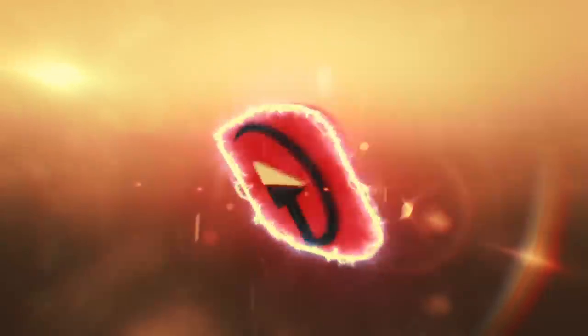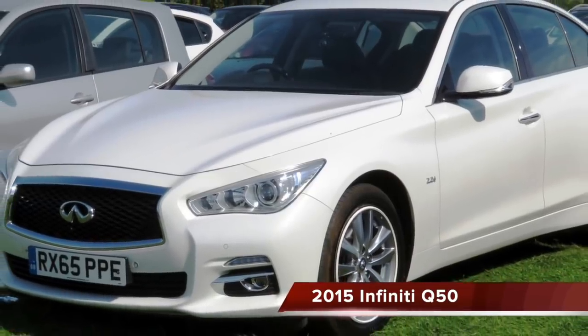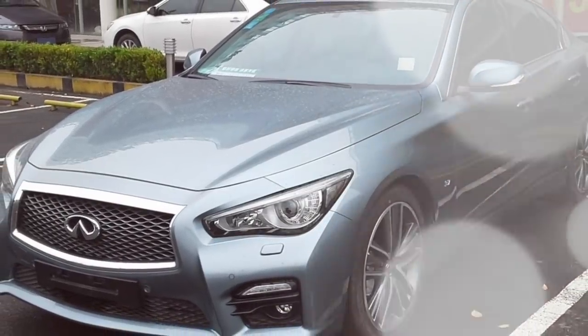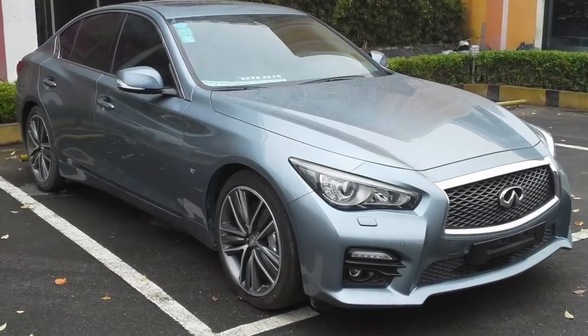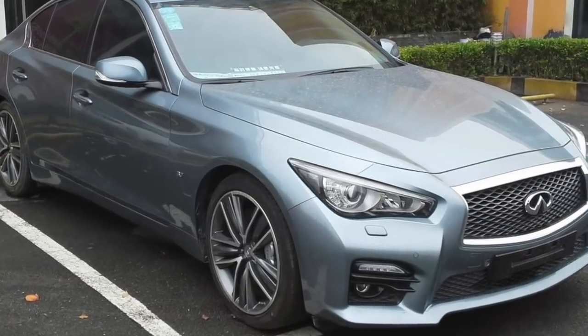Number 10, the 2015 Infiniti Q50. The Infiniti Q50 specializes in handling and power, slick looks, and interior comfort. It's trying to draw in the Mercedes and BMW crowd with its high 328 horsepower without burning as much fuel as those other brands. It's not the type of car to take off-roading, but many equate the handling similar to the BMW. But in this case, you can get a pretty new model for $20,000.